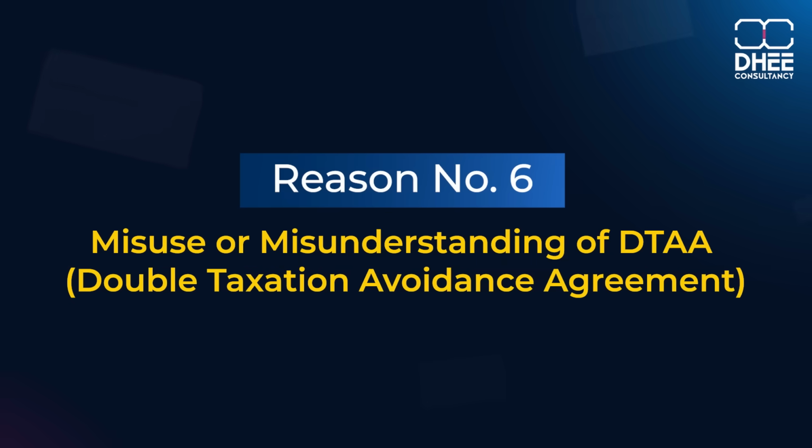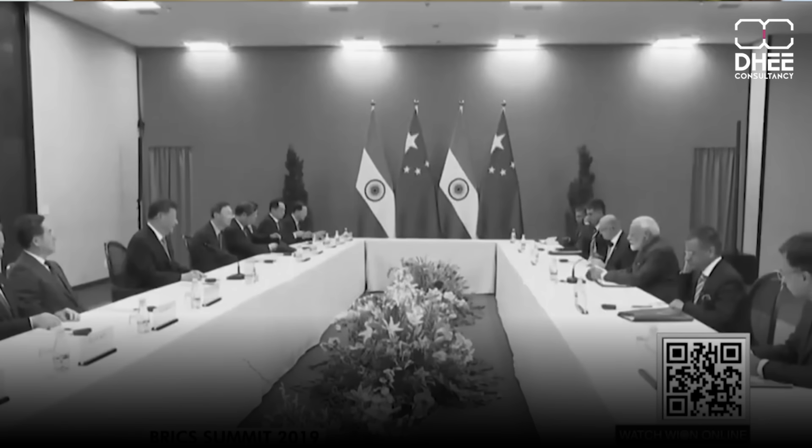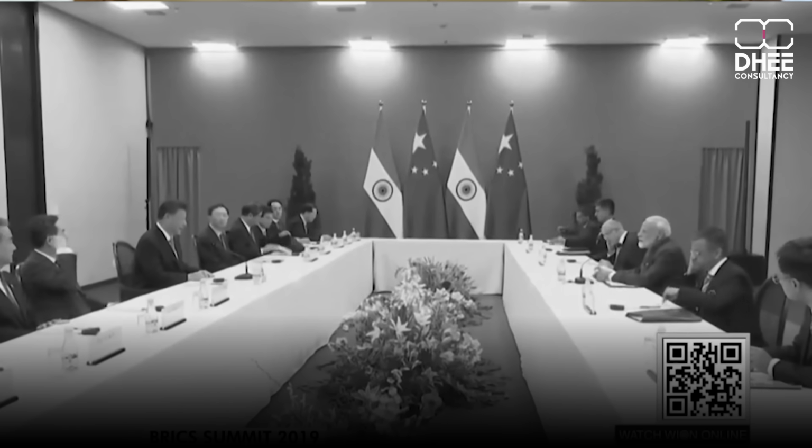Let's go to reason number 6. Misuse of DTAA or double taxation avoidance agreements. India has signed these DTAA, double taxation avoidance agreements, with numerous countries to prevent double taxation of income.